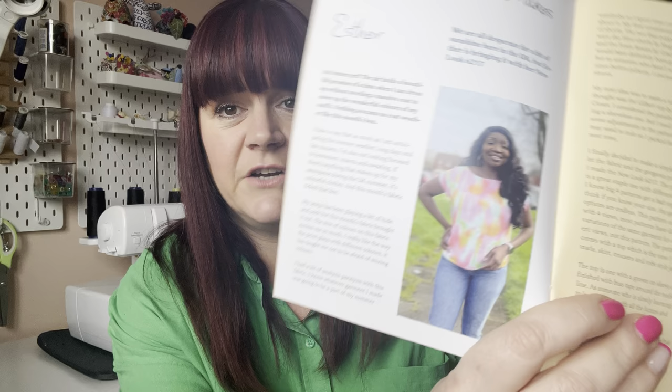Oh my goodness. Esther's made something out of that. I just want to copy that exact same thing. How good does she look in those colours? What has she made? A New Look 6217. I think I might have that pattern. How beautiful does that look though? I don't know if I'd be able to get it over my hips though.